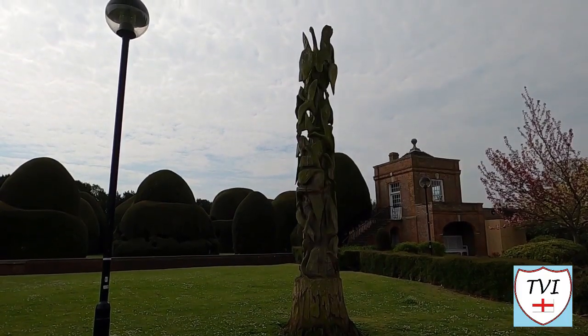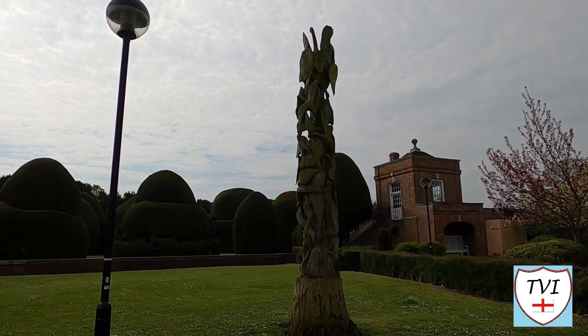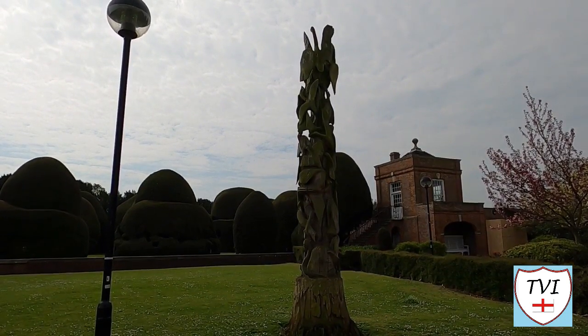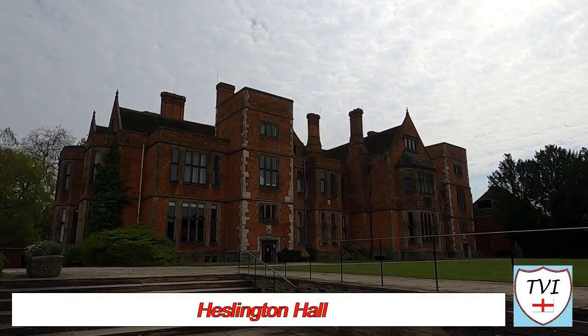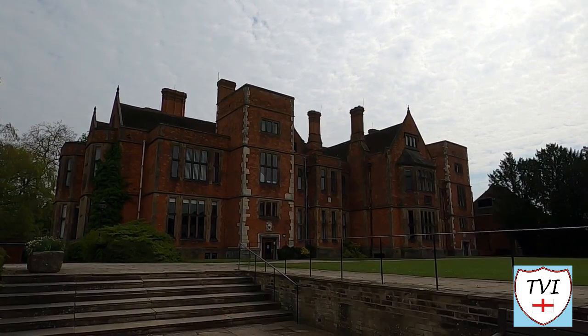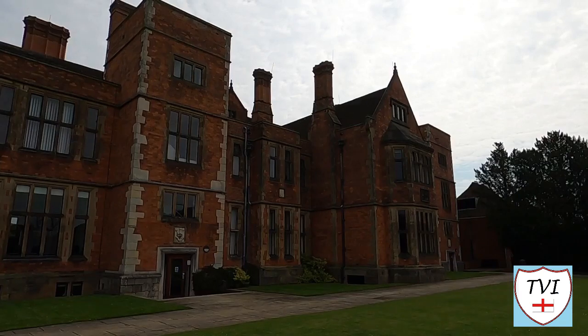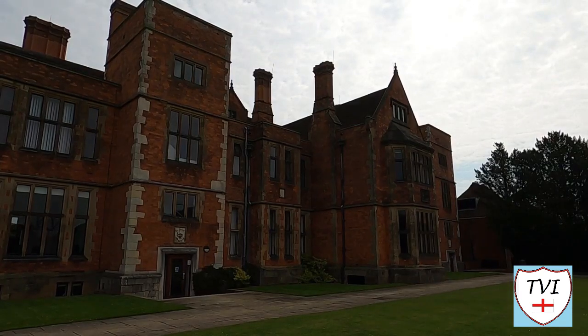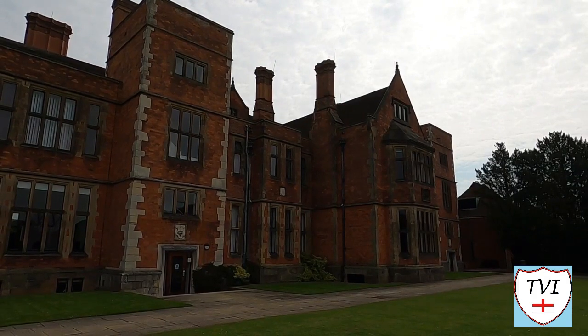Here's another sculpture, a very totem pole-like affair, right next to the path that leads to the hall. After being taken over by the RAF during World War II, Heslington Hall remained unoccupied for a time afterwards. That was until it was sold to become the headquarters of the university in 1962. Its 18th century gardens were remodeled when the estate was incorporated into the university. It truly is a stunning building, and no mistake.